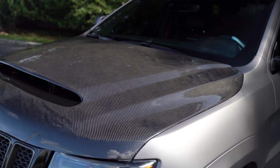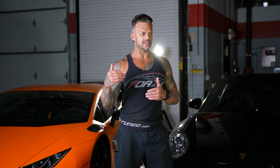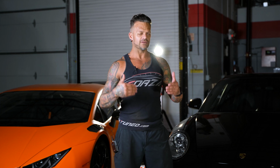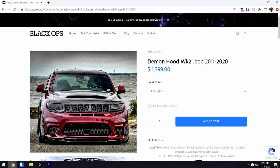So that is a standard Stage 4R Trackhawk. This Trackhawk features the full carbon fiber Demon hood from Black Ops. Chad and John do an amazing job with all that carbon fiber stuff. If you have a Trackhawk and you're looking for an aftermarket hood, there's several companies out there. There's SCL, there's some others that make total shit that I'm not gonna mention. Save yourself the headache, just get the stuff that Black Ops sells. That's literally the only thing that we will put on. It fits phenomenal. Quality is ridiculously high, so save yourself the headache and just go with their stuff.